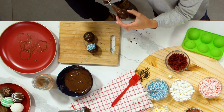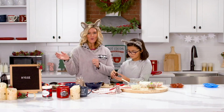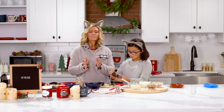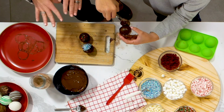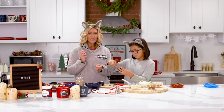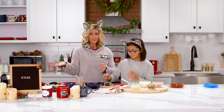Also, you can use regular milk, but I know a lot of people have dietary restrictions, so non-dairy milk or water works great too. So really whatever works for you, because I know a lot of people have different allergies, so you wanna be extra careful. Drizzle all your stuff on top and decorate any way you choose: sprinkles, peppermint, red velvet cake crumbs, coffee grounds, or anything else that you like. It's really up to you.